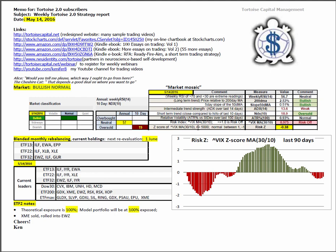The risk index is the 30-period moving average of the VIX divided by the 10. The threshold between risk on and risk off is 1.0. The current reading is 0.975, so we are into risk off just barely. Take that score, look at the last 5,000 trading days, and find the average and the standard deviation. That allows us to compute the risk Z, which is minus 0.38.